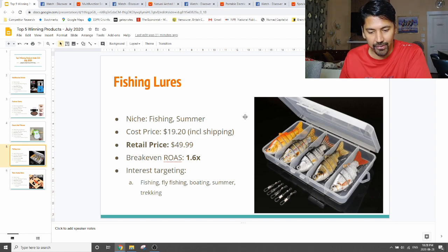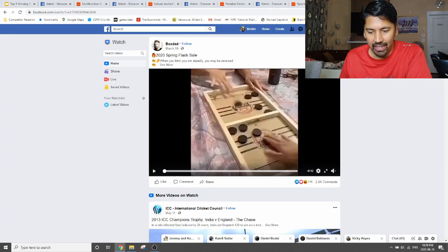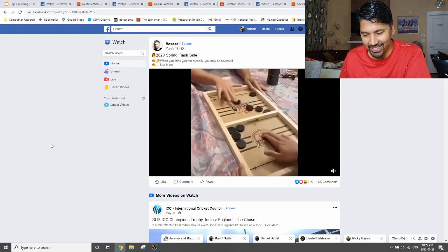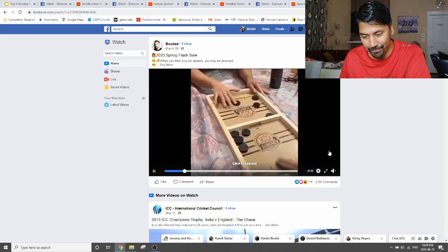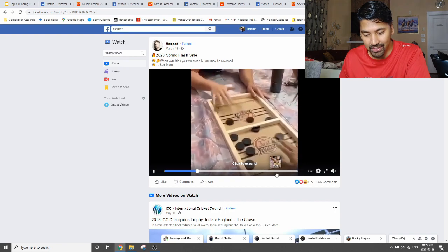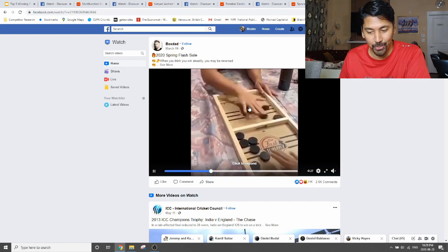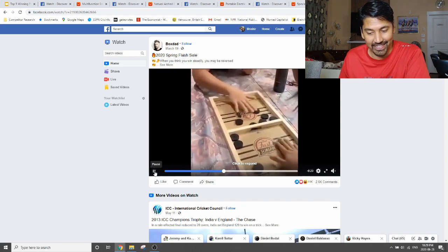And finally, the fifth product that I would suggest you test is this table hockey game. And let's watch a quick video, and this is quite an interesting game. It caught my attention. You can see how this works. Essentially, it's a board game, really, and you're trying to get the pucks, as they say, or the circles across to the other side, and whoever gets all of them to one side wins, essentially. So, there's nothing very high-tech about this.